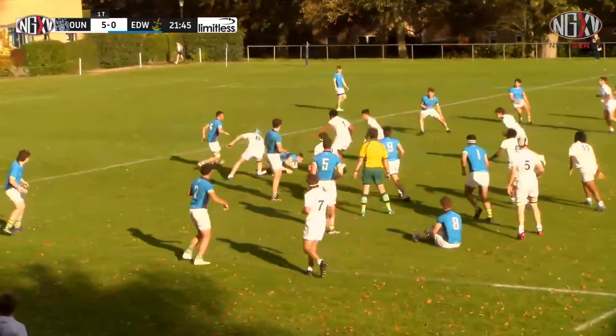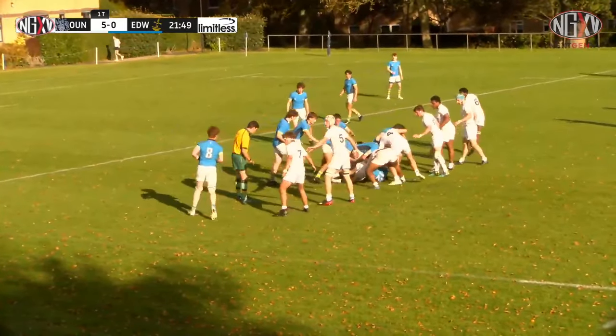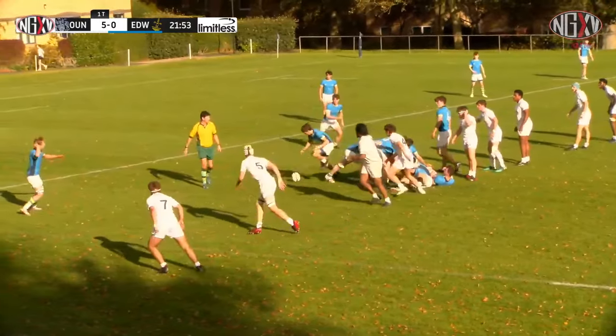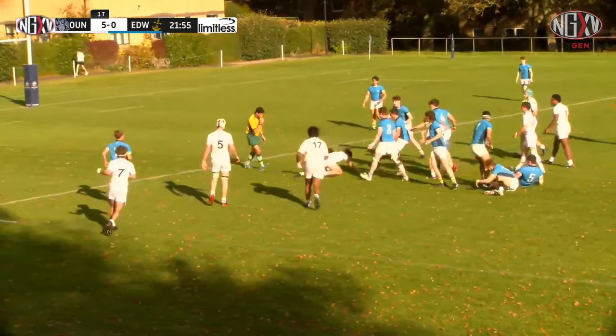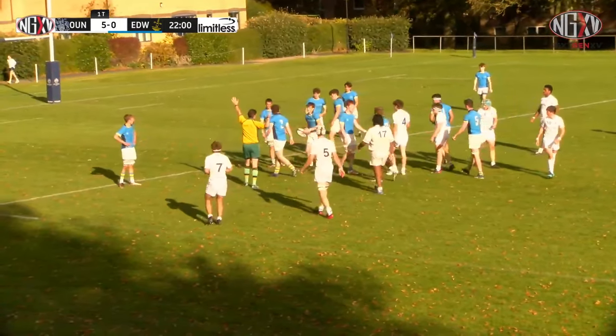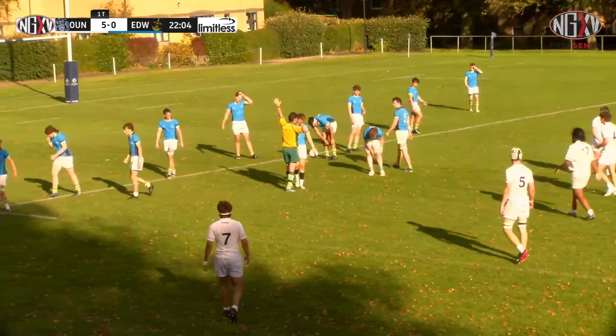Mason now just checks back against the grain. The Oundle back row was up on him. An absolute flash. Arthur Case coming off the line in that sky blue scrum cap. But Teddies have the penalty. High tackle as the ball bounced loose.